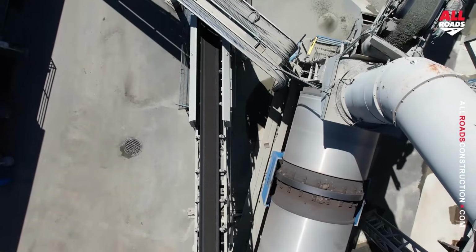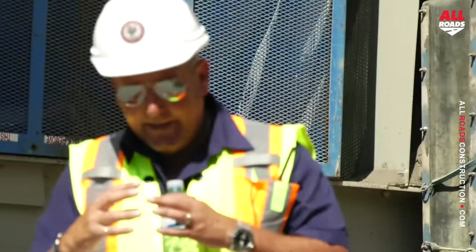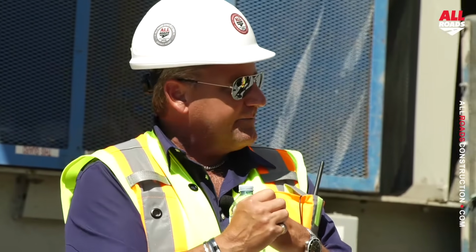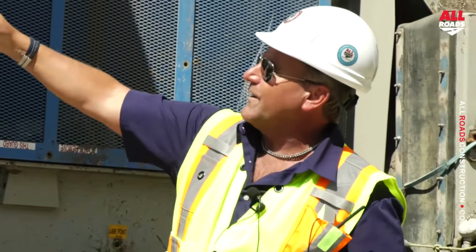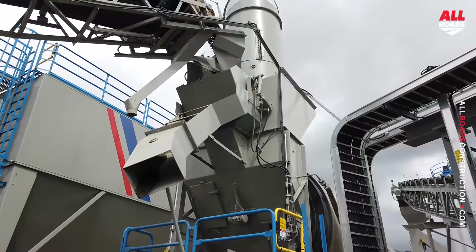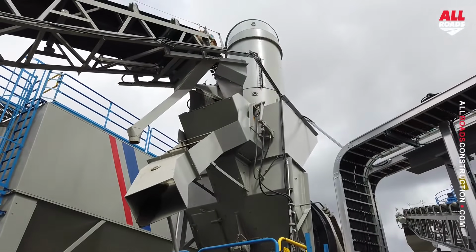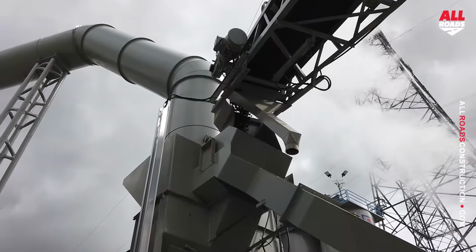So the RAP gets added in at the last minute to the hot aggregate, and because the aggregate's already hot, it kind of gloms onto the asphalt that already has liquid around it, and it's already starting to bind itself together and heat itself all at the same time, without gumming up the front of the drum by putting the RAP in too soon. So the RAP comes in on what we call this RAP collar. It comes in at the last minute. On the other side of the plant, you already saw we're adding fiber, if that's the case. It's going in at the same time.